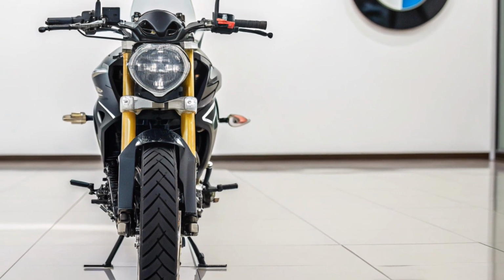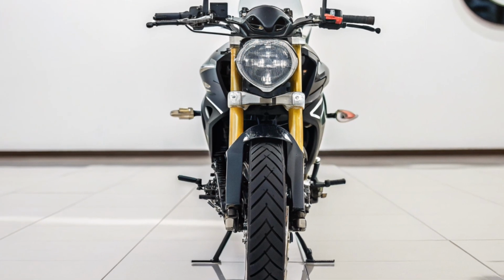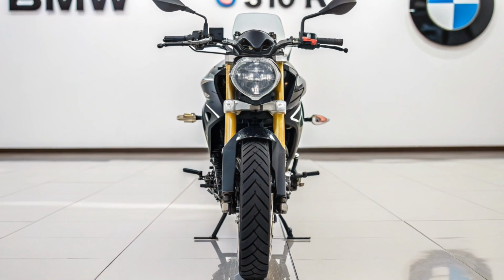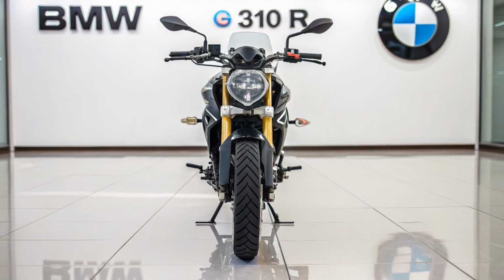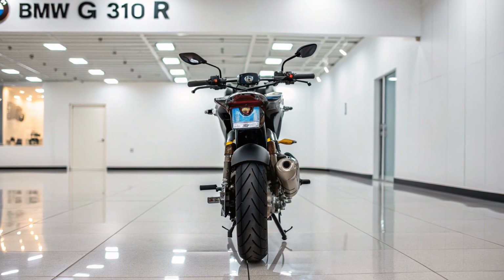Twist the throttle and the power delivery is immediate, explosive, and clean. It surges ahead with a purpose, and whether you're slicing through traffic or pushing into a curve, the G310R never feels short of breath. You feel connected, not just to the bike, but to every inch of road it devours. The magic, though, isn't just in the engine, it's in how the entire machine breathes as one.